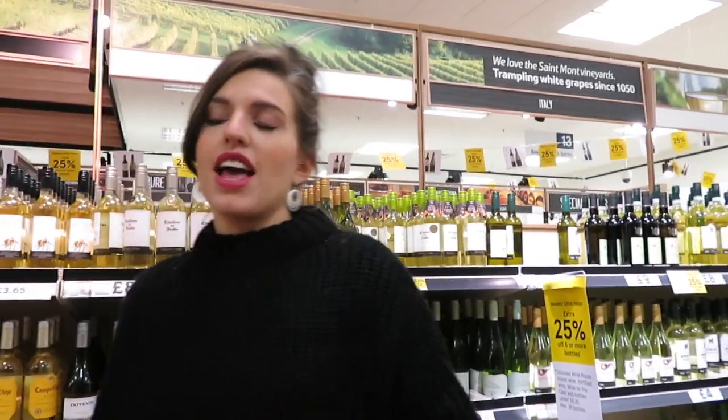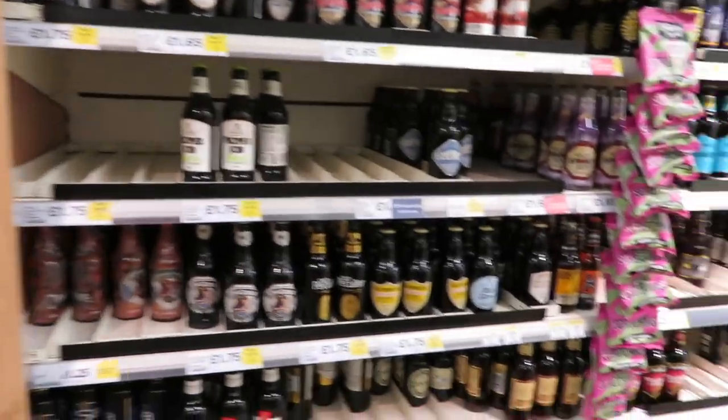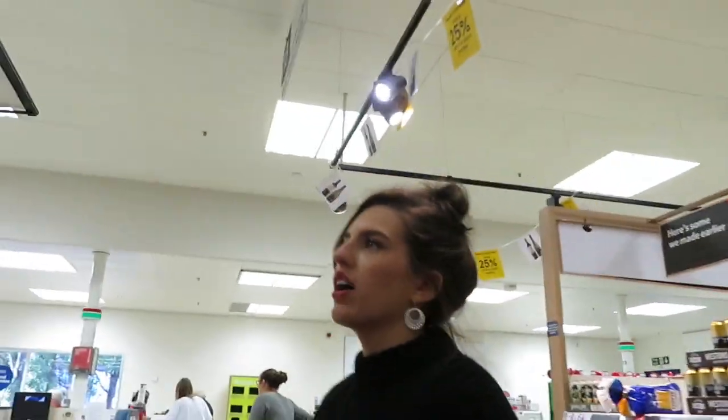But obviously, they're not going to show you in Tesco a vegan beer section. That would be great, but they're not going to do that. So it's better to do your research first, because they actually have a shit ton of stuff here. So yeah, you have to look it up first. Or sometimes I just look while I'm in the supermarket and then quickly Google it and see.